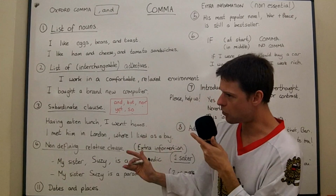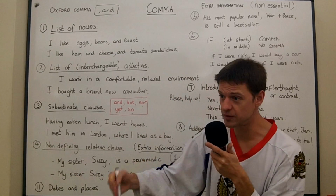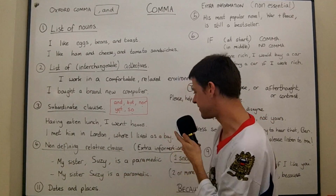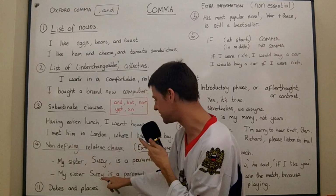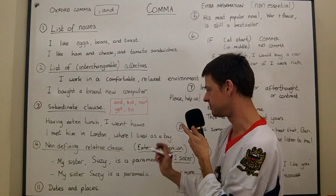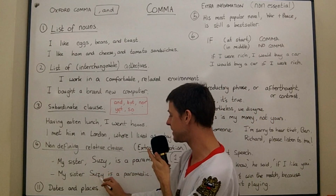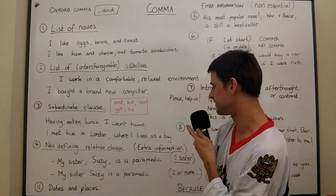But if you have more than one sister, you're saying my sister, the one who is called Susie, is a paramedic, and so then you don't use any commas. This is a defining relative clause, and you mustn't use commas in defining relative clauses. It means this information is essential. It defines that first sister.